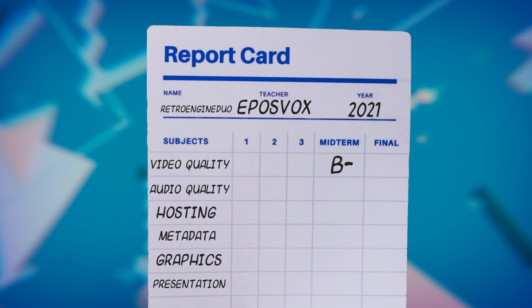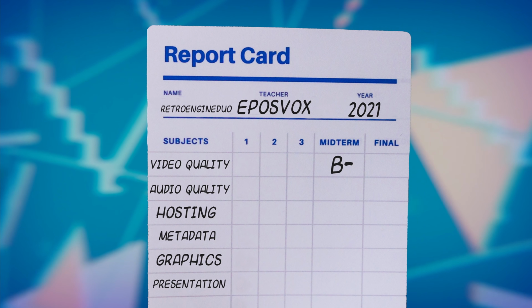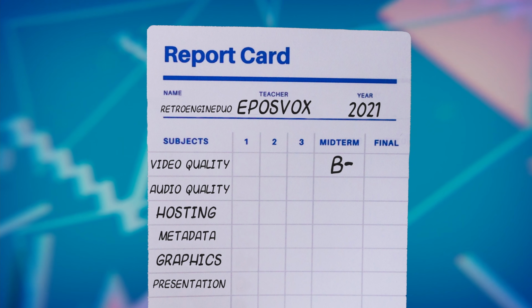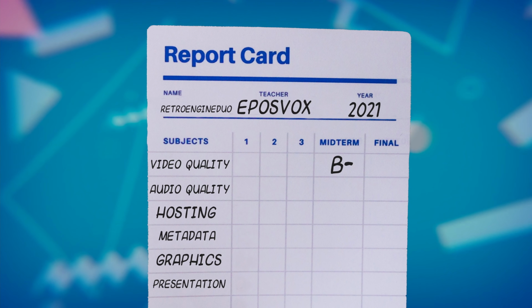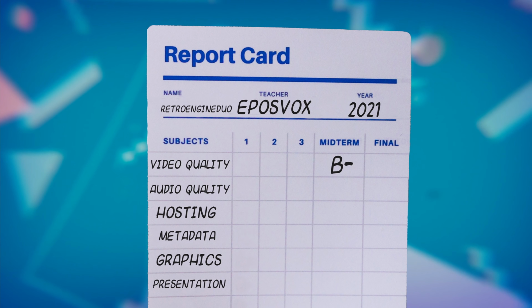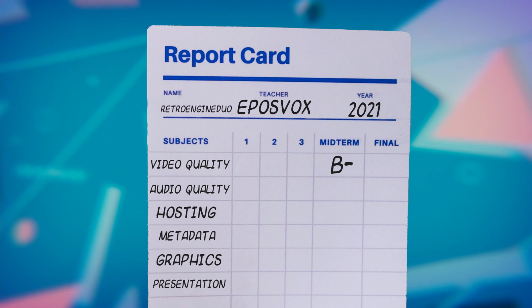I offered some suggestions in terms of scaler options and scaling filters and camera angles and things like that they can improve it. But ultimately, if you're bitrate limited, you're bitrate limited, and I'm not going to hold that against you, even if it does affect your grade. You can make a career on not having the best video quality. You can. So not a huge deal there.